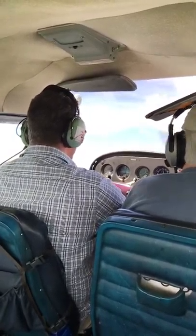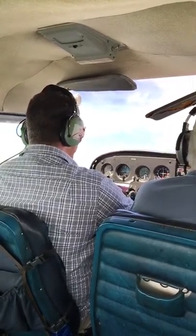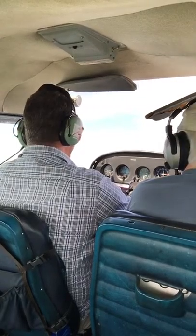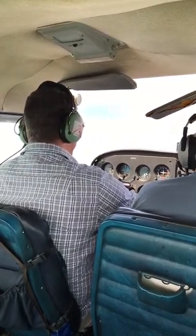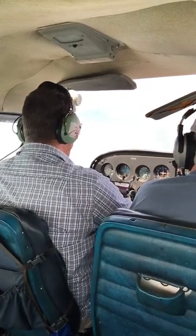Alright, go ahead and level off at 3,500. 3,500? Alright, yeah, we're not going to be able to get on top of these. There's 3,500. Let me start reducing my power here. I wouldn't reduce power at all yet. Use the full power of the engine to accelerate the airplane. Right. The sequence you want is pitch, trim, power.